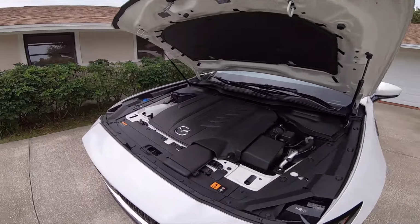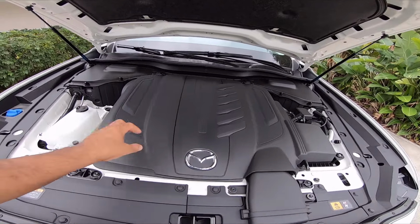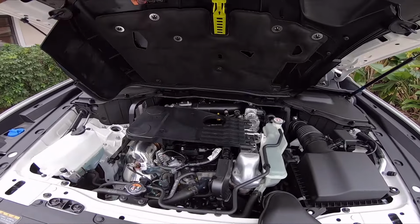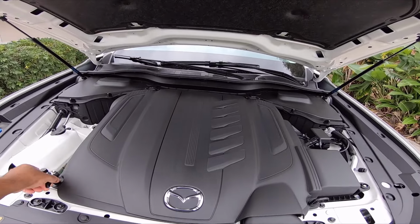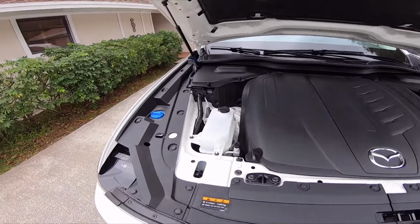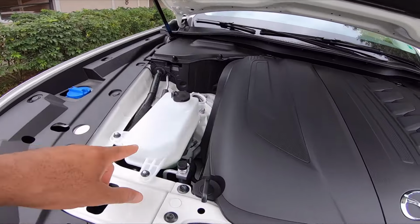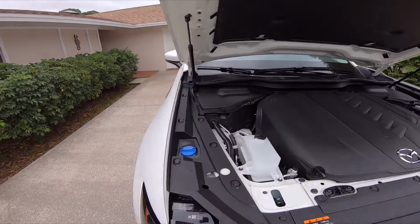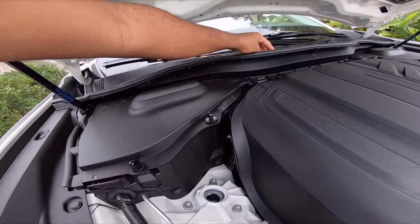So yeah, we got a beautiful inline six. I think this is the first inline six Mazda's ever done, and I think they did a great job. Nice and aesthetic looking. You got your windshield wiper fluid here, coolant there, pretty easy stuff. I think I see some more leaves. Let me get these leaves up out of here.